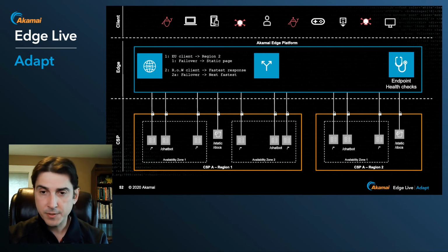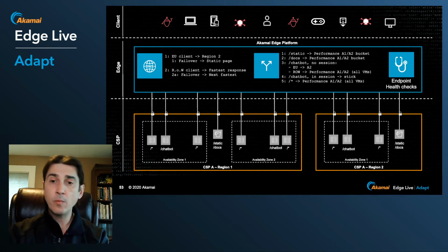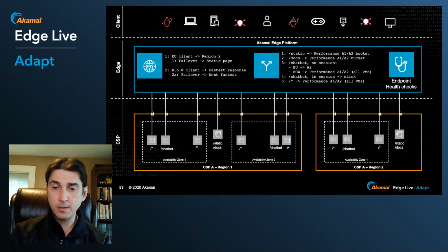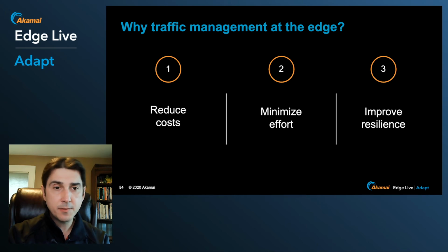We also saw, though, in the previous example that we had layer 7 routing. We routed different paths to different locations. Well, as it turns out, we can implement that same matching and that same logic functionality at the edge without having to duplicate individual instances in region 1, region 2, and so on and so forth. Of course, the last piece, since we're going to be now managing all of our health checks from a centralized location, is the health check itself. And again, those of you who are familiar with this know that those same health checks are going to be monitoring all these endpoints.